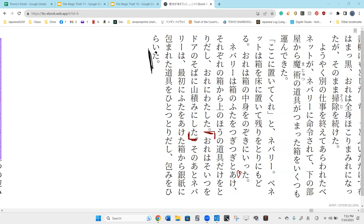Ore wa soetsu o doa no soba ni yama tsumi ni shita. I'm sorry, yama zumi ni shita. I made them into a pile. I stacked them at the side of the door. Doa no soba ni. Perfect. Yama tsumi ni shita.